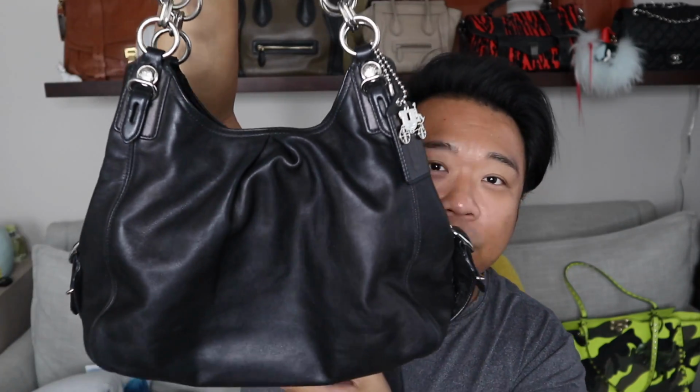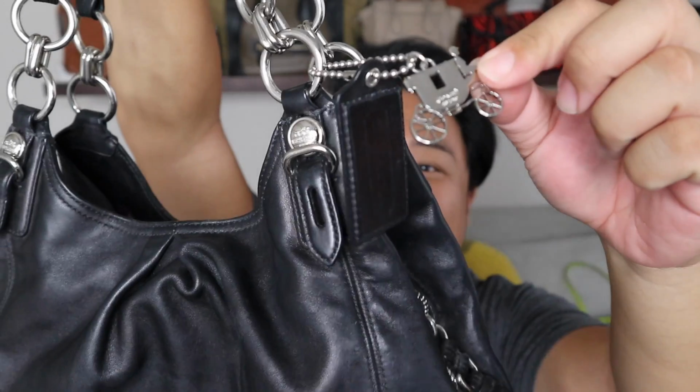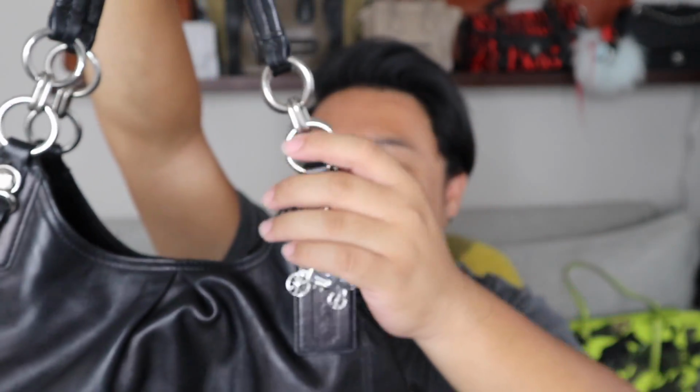And then this is the last item I have to share with you guys, and it is this beautiful Coach shoulder bag in black leather, silver hardware. I love that it has this little keychain, and this little stagecoach thing is like, oh my gosh, this is so cute. This is the first time I've seen one of these at a thrift store with this little thing. But this bag holds a ton. It has the middle zipper compartment and then 2 more compartments on either side, and it's just in beautiful condition. And the leather is so soft, so supple, and it is stunning.